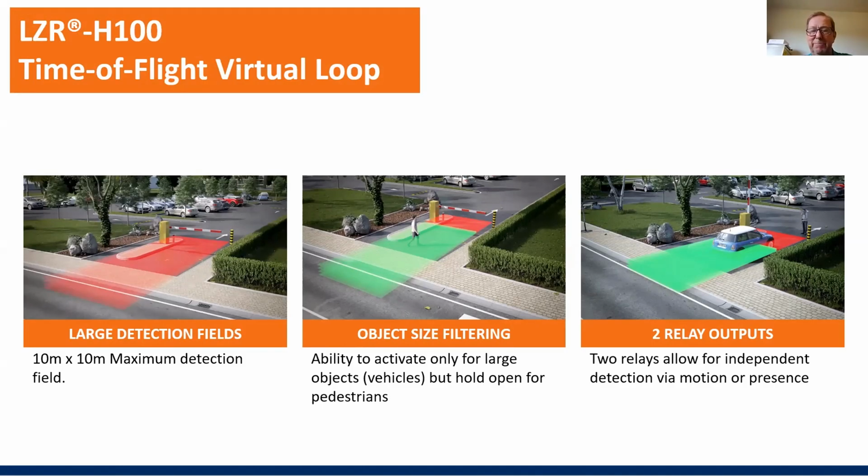You have the ability to do this only on relay 1, which is your exit. The safety field, you cannot program out people, and it's really due to safety. So if you have this on a barrier, you have it on a slide gate, and there's an opportunity where somebody could get trapped by the gate, we want to be able to see that person. So that makes it really safe.